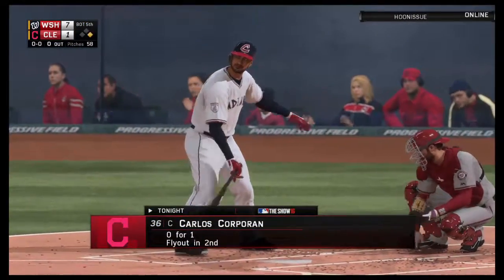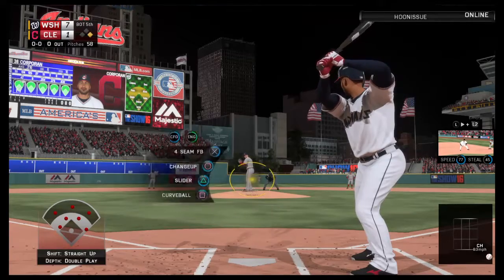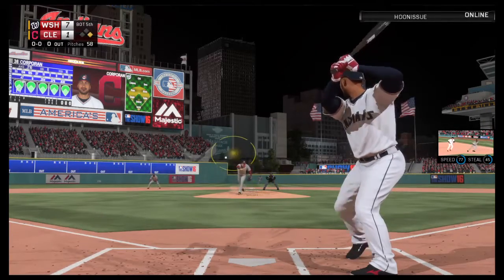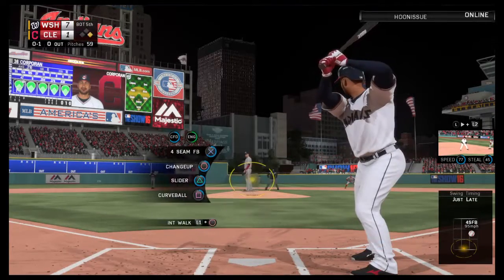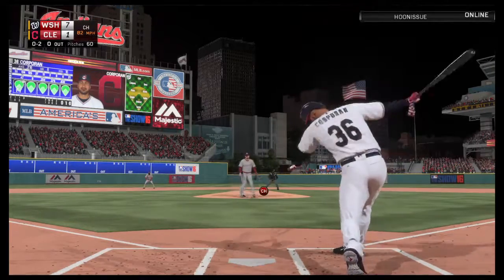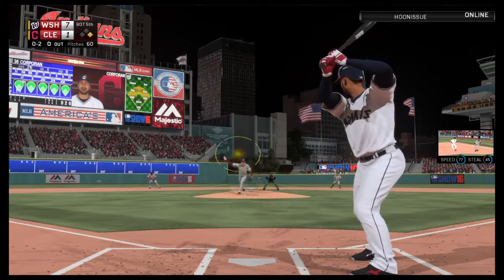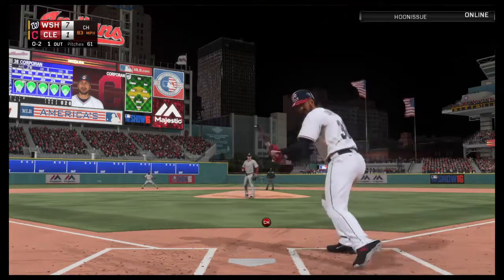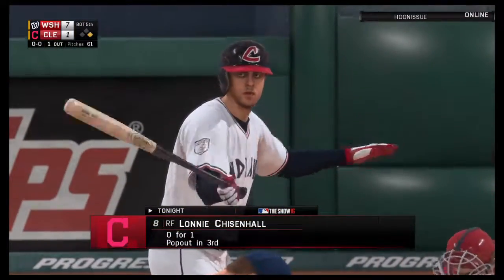Carlos Corporan is at the plate now, flied out in his first at-bat. Carlos Corporan. And he throws the fastball by him here, 0-1. Oh, and he's really getting the better of him now. It's strike 2. And a check swing here, but the bat clearly breaks the plane as he's set down for the first out.